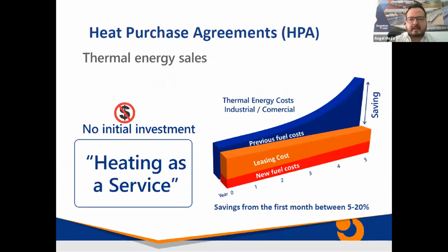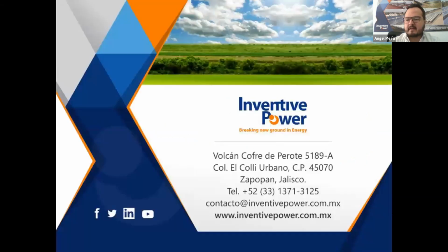It's a heat purchase agreement, like heating as a service. We invest in the solar plant, sign an energy contract, and sell the thermal energy to our clients on an average 10-year contract. We sell the thermal energy cheaper than what they are paying now. Of course, we operate and maintain the project for the whole time of the contract. We are now closing our first deal with this type of agreement, and we are very excited to develop more of these business models in the next months. So great, guys. Thank you very much.